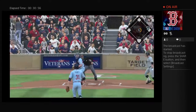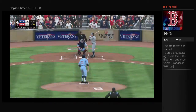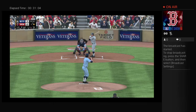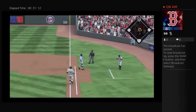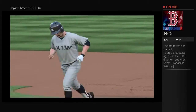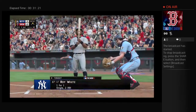Pitch out. Nothing doing. Nobody out, runner on first. Runners off for second. Hit well on the ground to first. And this will work as a sacrifice as they get the out at first, but the runner moves into scoring position at second base. Up next for the Yankees, left fielder.